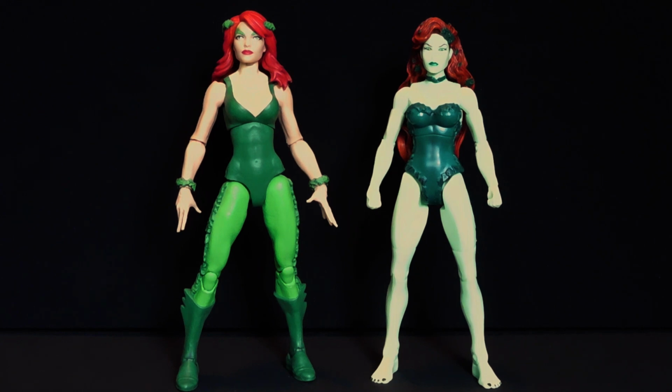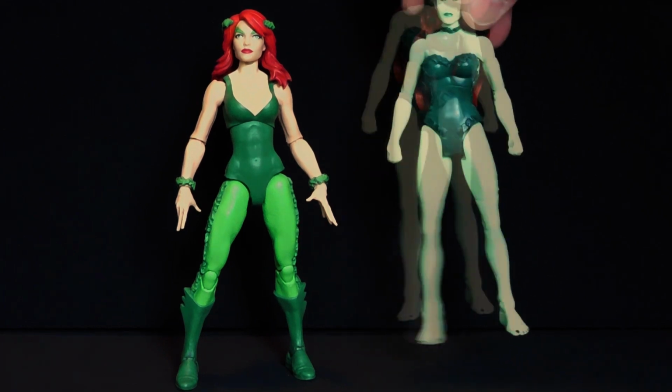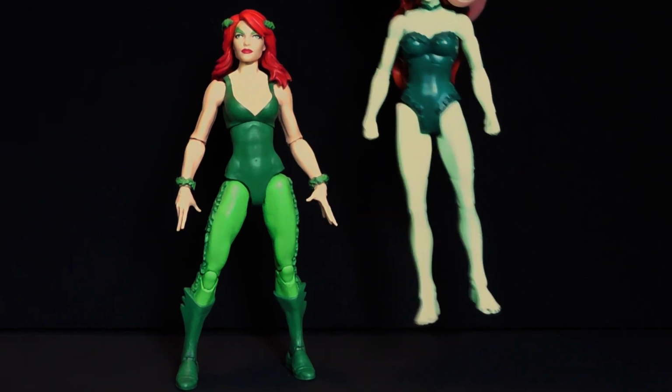Poison Ivy is not known to be a physical fighter, but for some reason, this Mattel figure has clenched fists. Her diaphragm joint doesn't move at all, and her hip joints are really flimsy. I've had her standing in a neutral pose like this in one of my DTOF cabinets for about 3 years. One day while I was rearranging my figures, I noticed that her right leg has become extremely loose, like it's just hanging on by a thread. This figure is just generally disappointing.